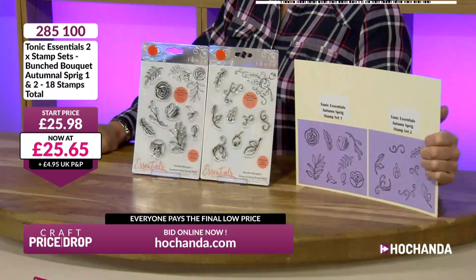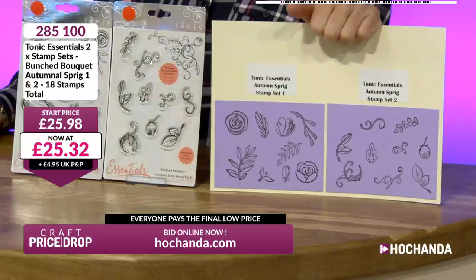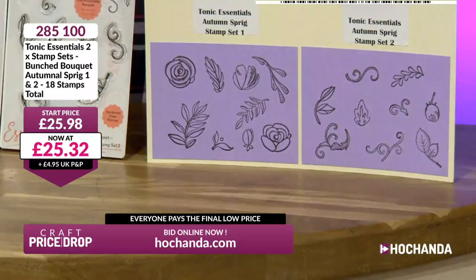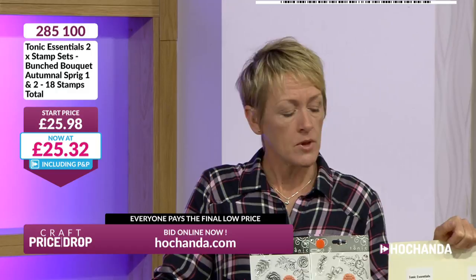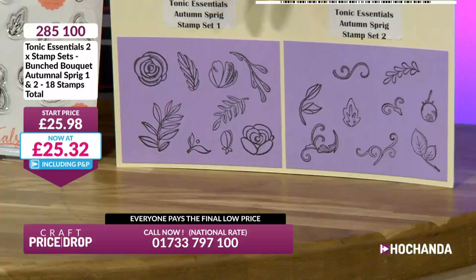We can do this. Now, here in the image is what you can stamp. You've got lovely roses, you've got the leaves in there, you've got the petals, you've got the buds, you've got the berries. Now, you can use these on all kinds of different cards, mixed media. You can use them in wrapping paper. You could use these as borders to accentuate a poem, sentiment.